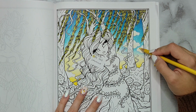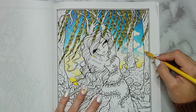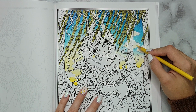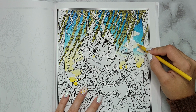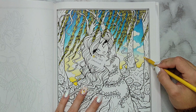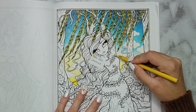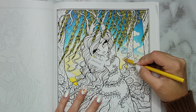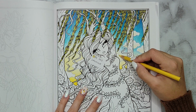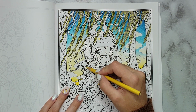This color probably doesn't really show up very well on camera, I'd imagine. I'm leaving a harsher line at the bottom, so there's a harsh line going into the white at the bottom of the cloud. And then I'm fading this upwards into the top of the cloud where we want it a little bit more white. Okay, this is looking good already.